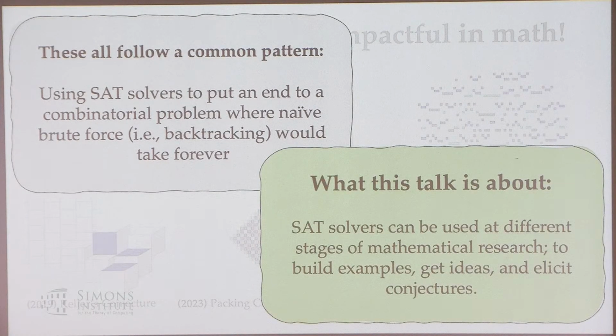I'll be talking about how SAT solvers can also be used at different stages of mathematical research, maybe more at the beginning rather than finishing a theorem: how you can use them to build examples and counterexamples to your own ideas, and how they can elicit conjectures that you might try to prove or disprove later.